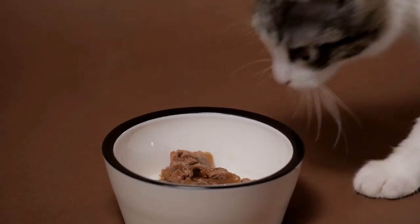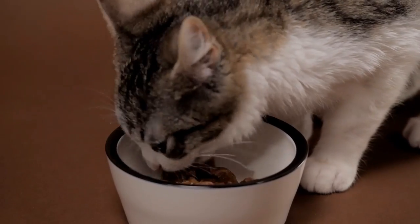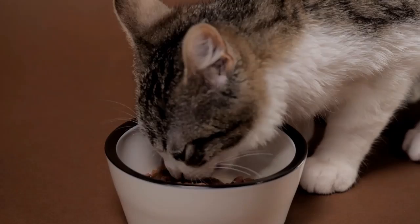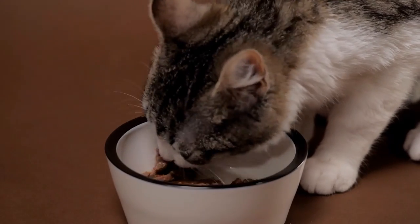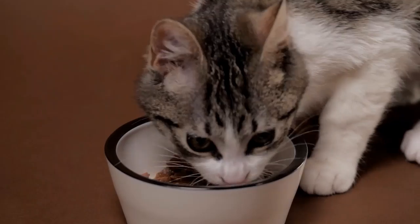Next, we have eating too quickly. Some cats are anxious eaters, especially if they reside in a multi-animal home. If there is a competition for food, or at least a perceived one, a cat could eat too fast and unfortunately become unwell not long after.